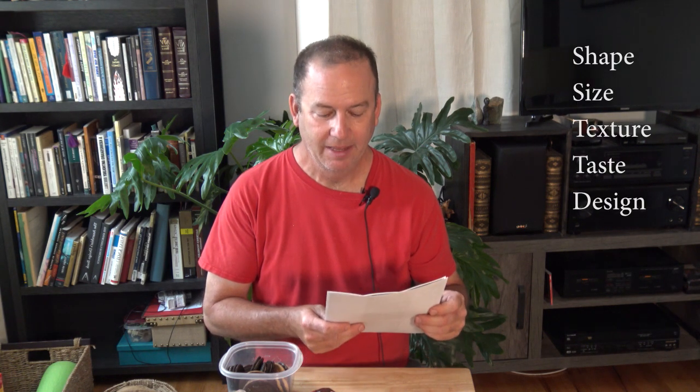The focus of this is not the chocolate, although the chocolate makes it a little bit sweeter, which is actually what makes them the best cookie. But it's the digestive part. It's the graham flour that they use to make it. These are my notes. I have to look at them because I have ranked them, and I have some criteria that I used: shape, size, texture, taste, and design. So this one fulfills all of those in every category.